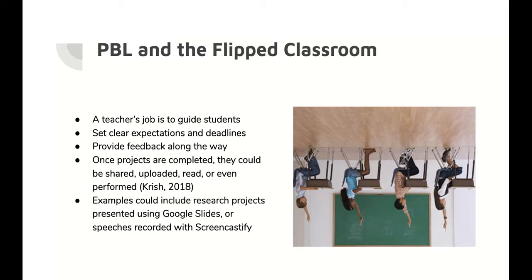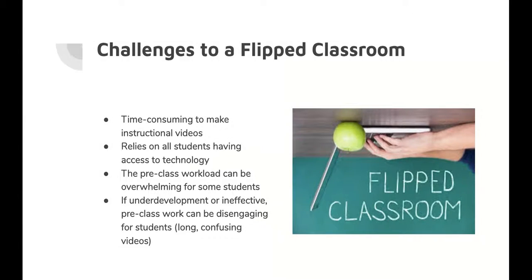Once projects are completed, they could be shared, uploaded, read, or even performed. Examples could include research projects presented using Google Slides or speeches recorded with Screencastify. I've done this with my own classroom just recently. They presented their research projects in a Zoom presentation where they presented to 5 different classmates and to myself, and it was very successful.